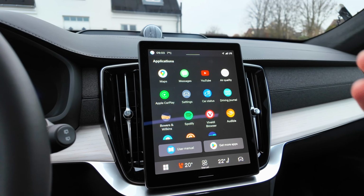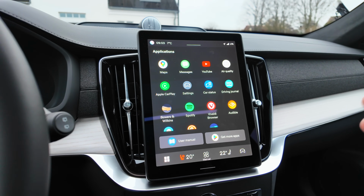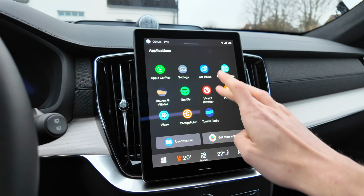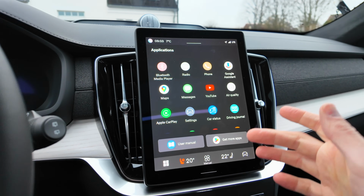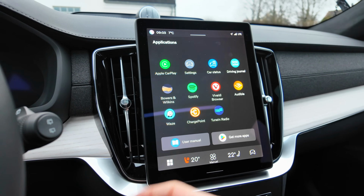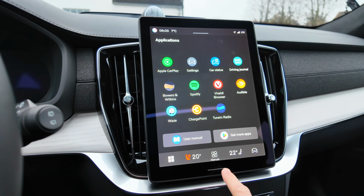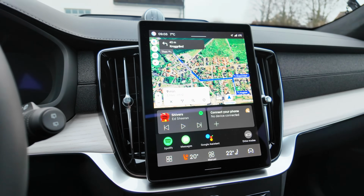It's running on the new user interface based on the Google Android Automotive version of the EX90 and EX30. So that also looks quite familiar. All kinds of applications, YouTube, Apple CarPlay is there, Spotify, there's a browser, Waze, and so on. Now to go back to the home screen, you tap this bar over here. So tap it once and there you go.